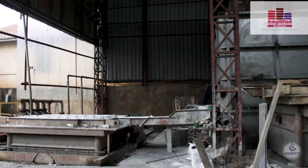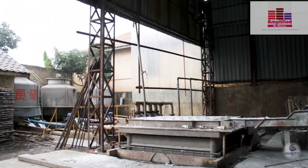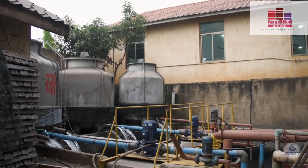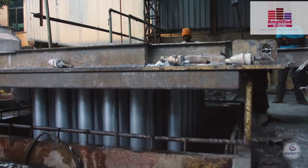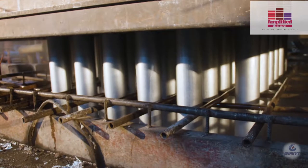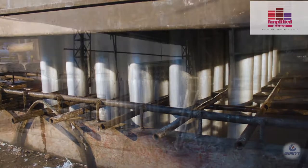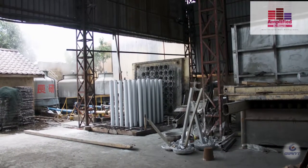The process of casting runs from 45 minutes to about an hour. Cold water from the water reservoir is released to the casting machine. As the billet tray which holds the hot aluminium liquid lowers down, the cold water cools the hot aluminium liquid. The aluminium liquid slowly transforms into aluminium billets. By the end of the casting process, the billets are cool and ready to be offloaded after thorough checkup.